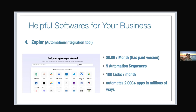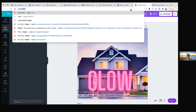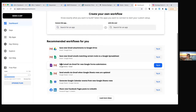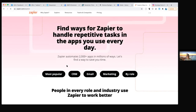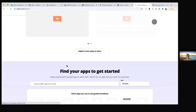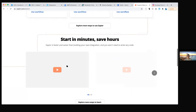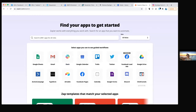So let's switch screens. All right, let's go to Zapier.com. All right, so I want one of you guys to help me create a Zap. So what are some of the software you guys use in your business? Let's see if Zapier can automate something for you. Just shout it out.